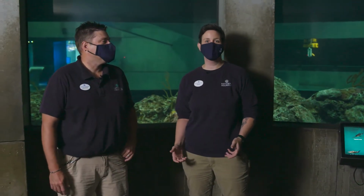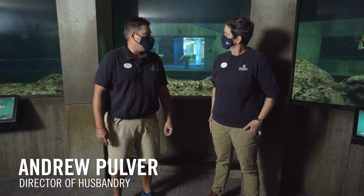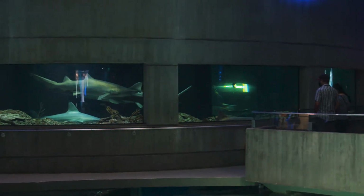We're here in Shark Alley, home to some of our largest shark species that we have here in National Aquarium. I've got Andrew here. Andrew, tell us a little bit about Shark Alley and the animals that make this habitat their home. This is a 225,000 gallon saltwater habitat that is representative of the east coast of the United States.